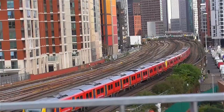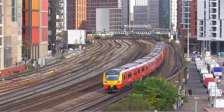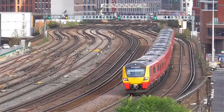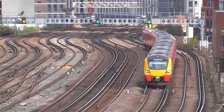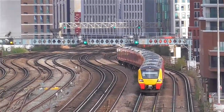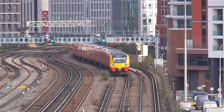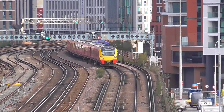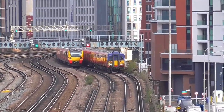Lee, just one. I'm surprised that there are still operational 707s with South Western Railway. I thought most of them, if not all of them, had been cascaded to Southeastern already, but no, there's still a good couple of them around. Also coming through now, we've got another South Western Railway Class 455.